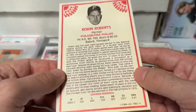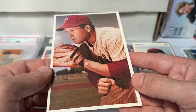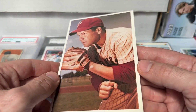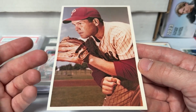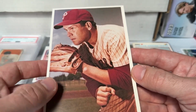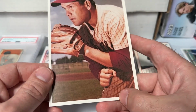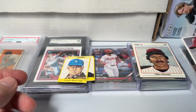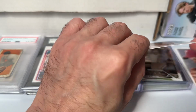Then I got this Robin Roberts from 1982 TCMA. For some reason, and obviously I've known they've existed for a long time, I just never paid a lot of attention, but the amount of TCMA stuff out there that's just neat, like this is an awesome looking card, and if you shop around, you can get it for a few bucks. So very, very cool little addition there of a Phillies Hall of Famer. So there's certainly a way to collect vintage players and not get yourself into spending a ton of money, but I obviously like to collect a selection of all of it.